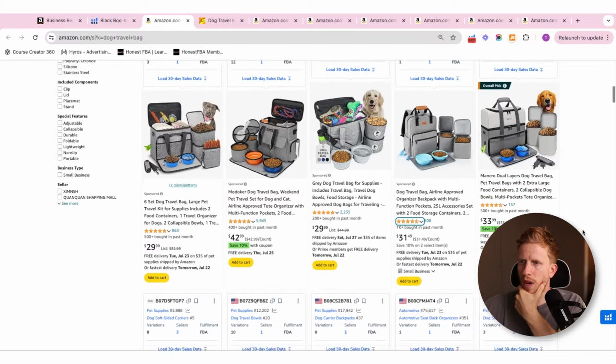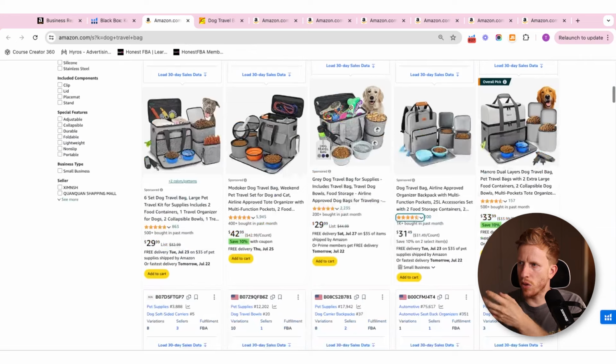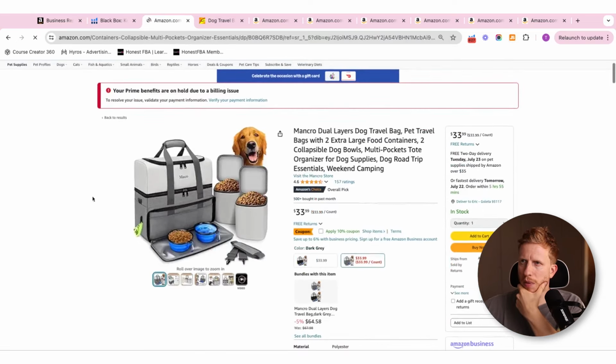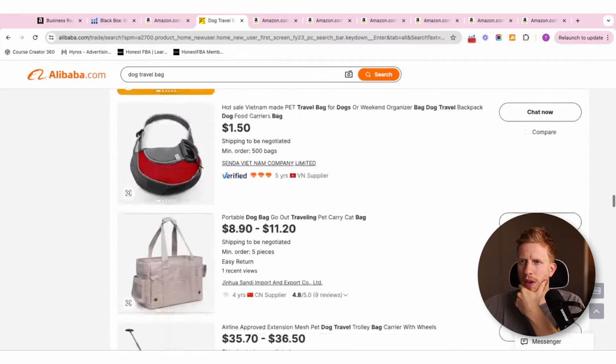So the best way to quickly work out what your rough profit margin might be is to go on one of the top sellers' sites. Let's have a look at this guy. Let's see if we can find something similar on Alibaba, just so we can understand what the rough price might be.